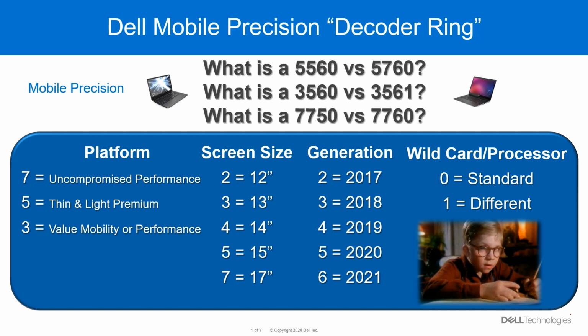The next is the screen size, right? So if we've got this here. In general, this goes across both latitude and precision. So anytime you see the second number in latitude or precision notebooks, it tells me the screen size. So 2 is a 12-inch, 3 is 13, 4 is 14, and so on, all the way up to 17. And so when I look at this and say, what is a 5560 versus a 5760? We know this is a 15-inch version, and this is a 17-inch version of the notebook.